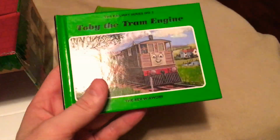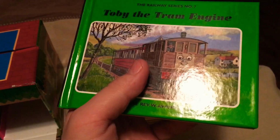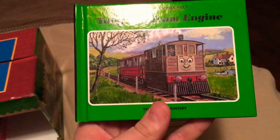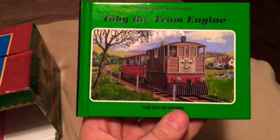Toby the Tram Engine. This one's a very nice, relaxing book. I feel like this one would fit the time when you go out somewhere and you're just out of your house, but you want to read a book that feels like a traveling book. I think this book fits the traveling scenery for when you go somewhere. I like bringing Toby the Tram Engine.